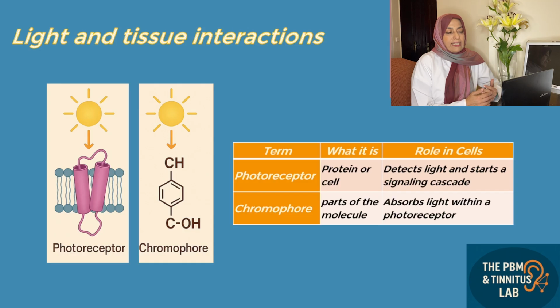Before I explain the effects of PBM, I should talk about two important terms in photobiomodulation. A photoacceptor is a protein or cell that detects the light and starts a signaling cascade. Here is a photoacceptor. And a chromophore is a part of the molecule that absorbs light within a photoacceptor. So a chromophore is a part of a photoacceptor protein or cell.